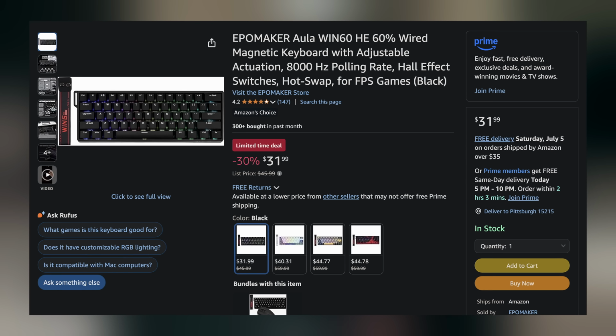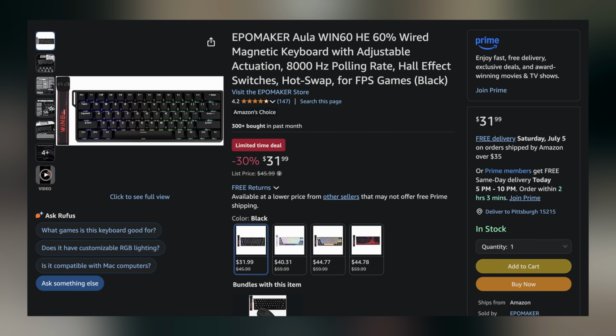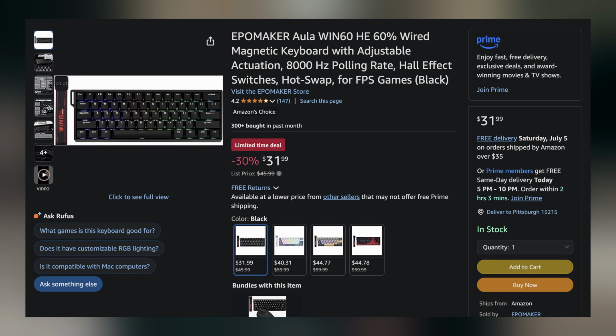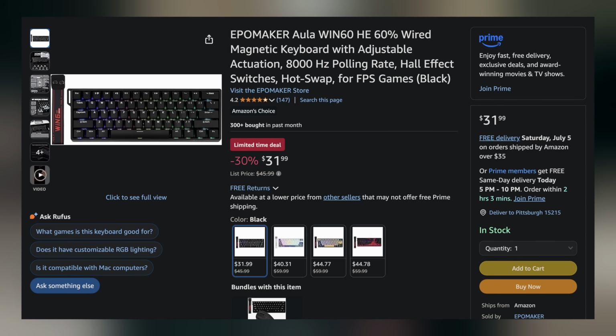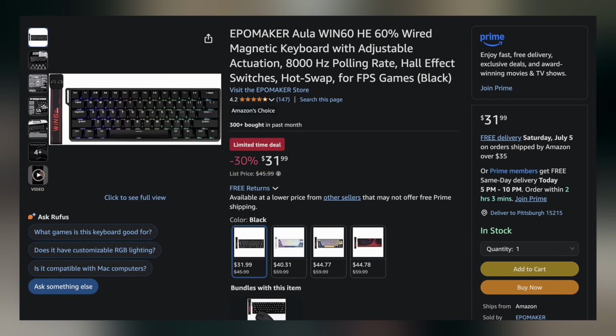Starting us off today, we have this Epomaker and Aula combo with the Win60, which is a Hall Effect 60% wired hot swappable keyboard, going for only $31.99, making it $14 off. So it's a nice cheap way if you ever want to try Hall Effect.